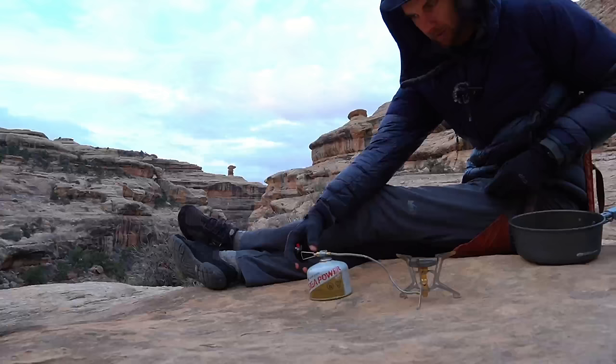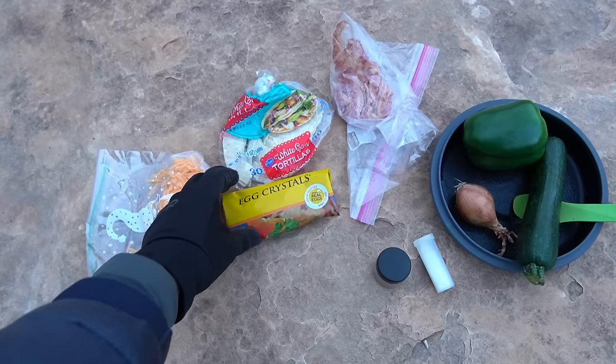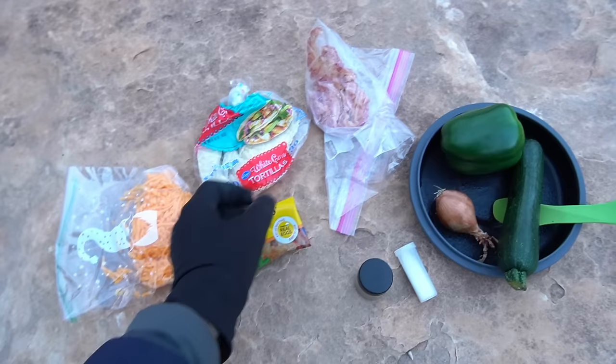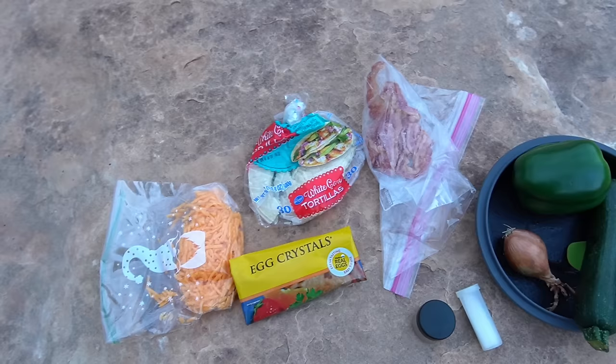If you're curious what's on the menu this morning, it's kind of a breakfast scramble of sorts. The main things: you've got these dehydrated eggs that actually taste really good. I can't really tell the difference. Some pre-cooked bacon, all you have to do is warm it up. And then I throw in a little bit of zucchini, pepper, and shallot, not the whole thing. That'll be for dinner tonight. And then add some carbs. I just crumble up some corn tortillas.